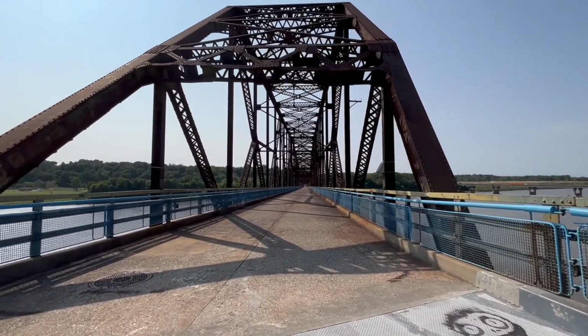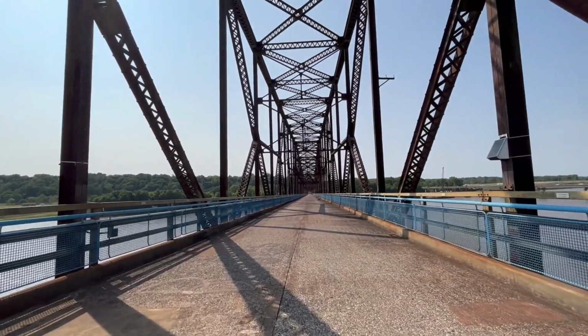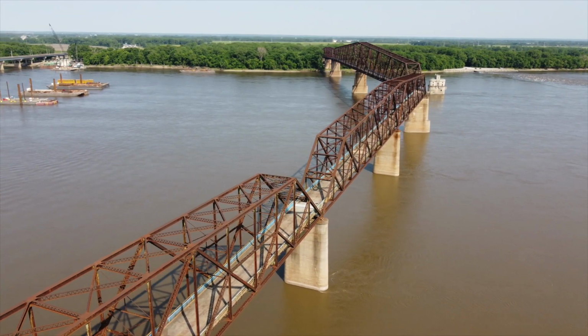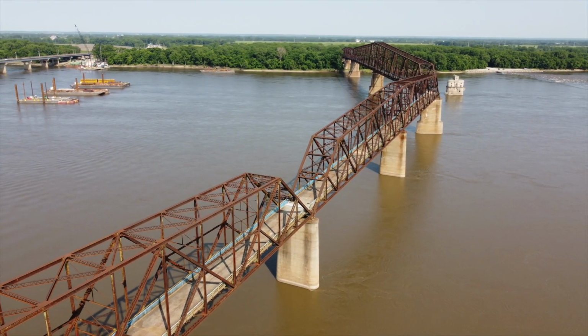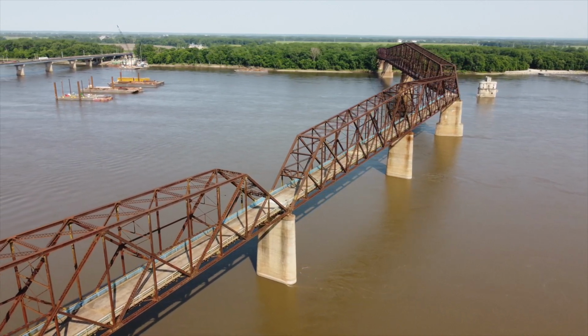The 22-degree bend in the bridge helped realign the riverboats with the current so they wouldn't collide with the intake buildings, which also helped them navigate around the jagged rocks in the river below.